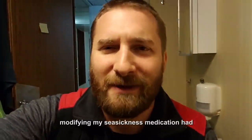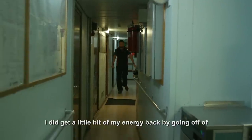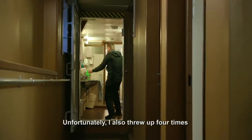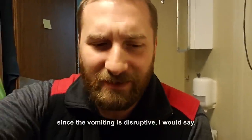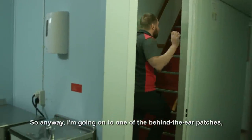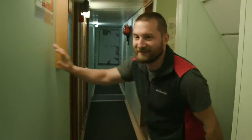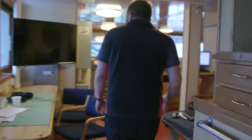Experiment with modifying my seasickness medication had mixed results. I did get a little bit of my energy back by going off of the over-the-counter medication. Unfortunately, I also threw up 4 times, so I don't know if it really worked out, since the vomiting is disruptive, I would say. So anyway, I'm going on to one of the behind-the-ear patches, so we'll see how this affects that. As rough as it is, I do want to get to the bridge, because at least then I can see the water. But even getting there is a little bit difficult with waves like this.